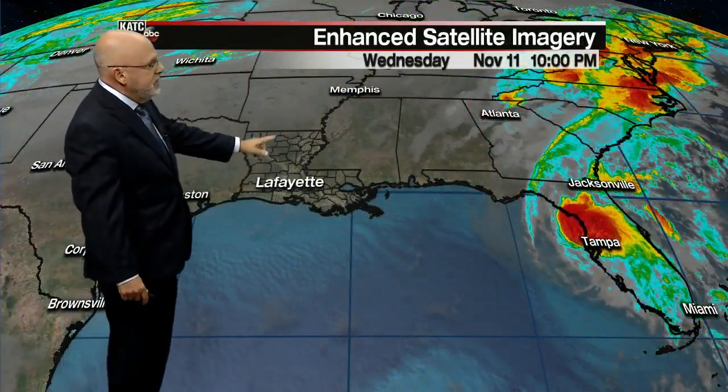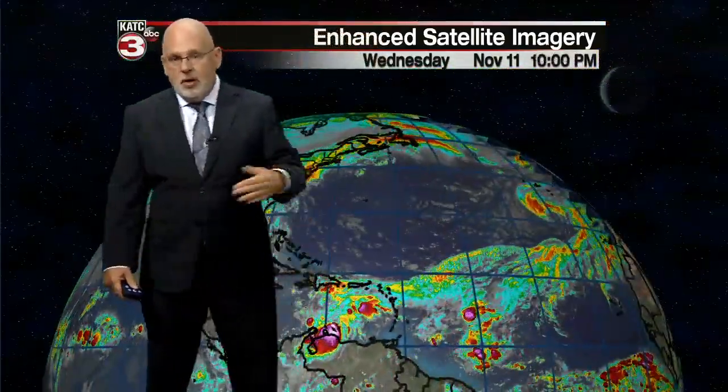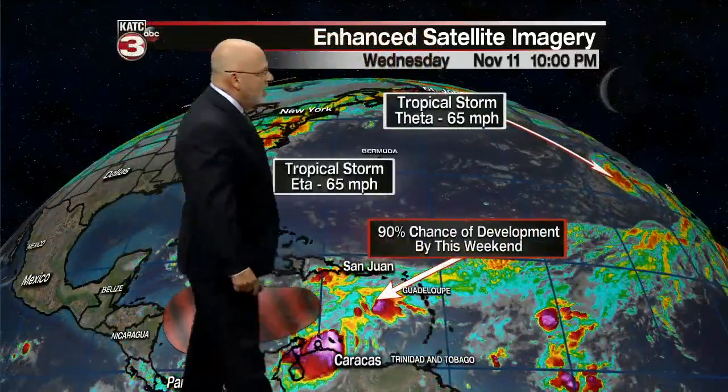We did see some clouds, even a few sprinkles move through Acadiana earlier today with that frontal boundary. You can see our storm system much weaker than what it looked earlier, going back to last night and during the overnight hours. And elsewhere in the tropics, still busy as we continue to track Tropical Storm Theta with 65-mile-per-hour winds. That's moving on the other side of the ocean.